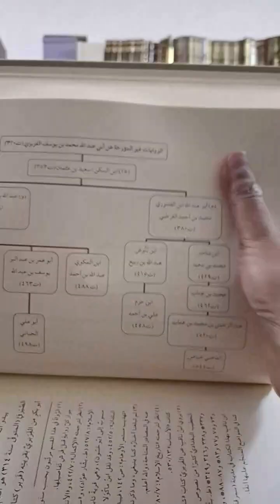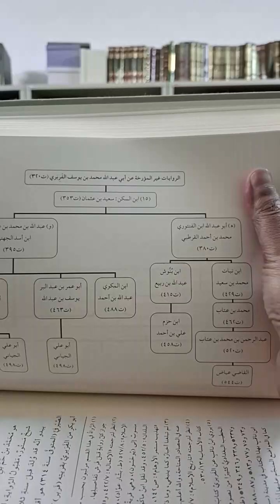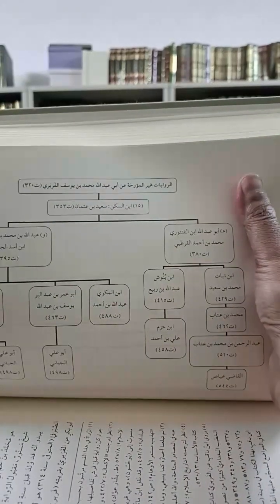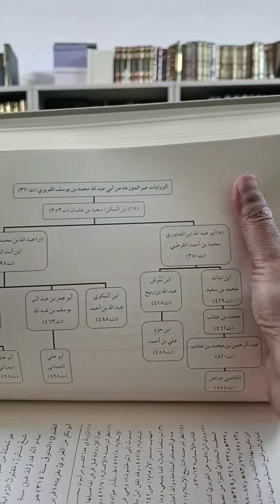Right, this is like the nuskha of Ibn Sakan. The manuscripts of riwayat Ibn Sakan have probably not survived, but the muhaddithin narrate from Ibn Sakan, who was one of the students of al-Farabri, and so on. So what happens?